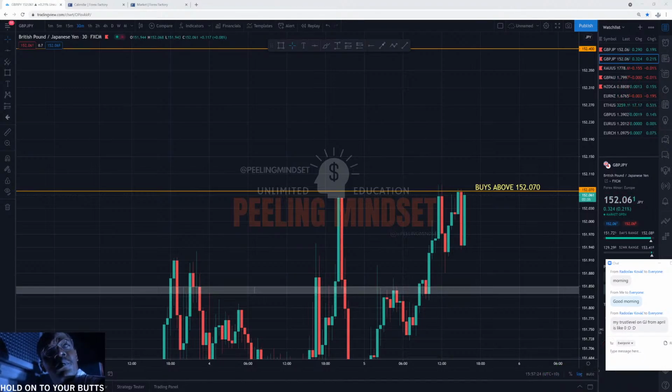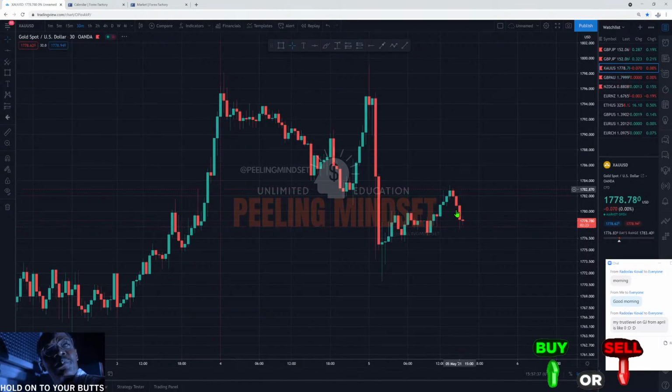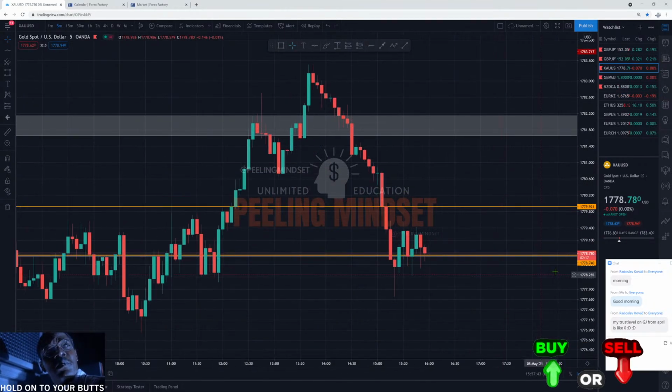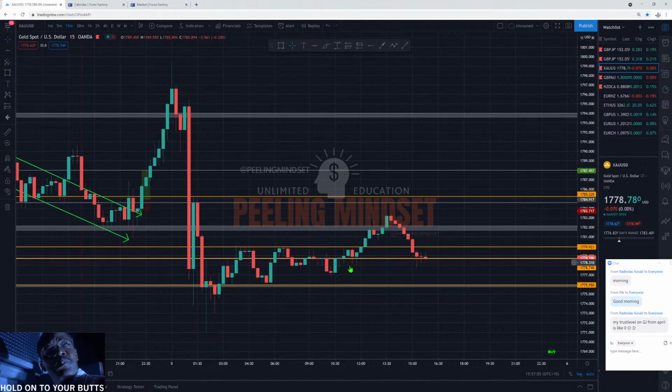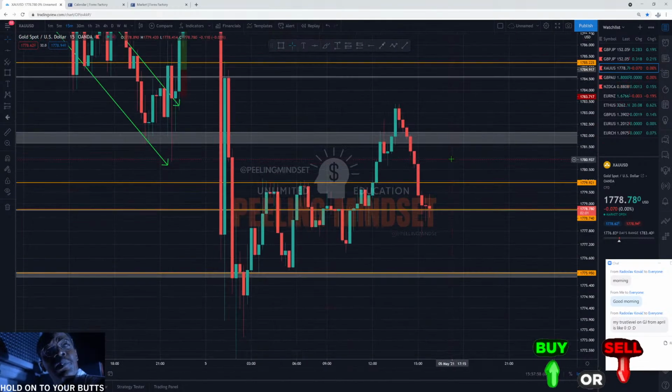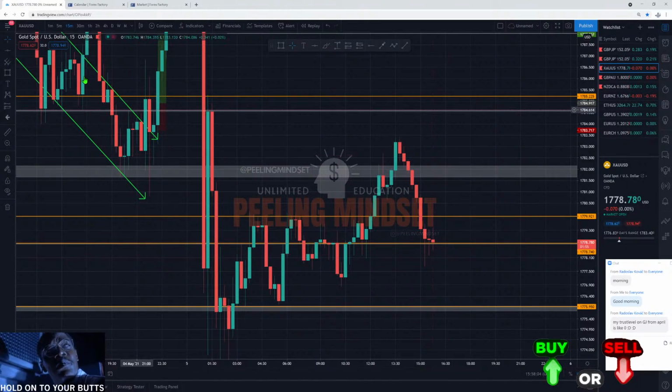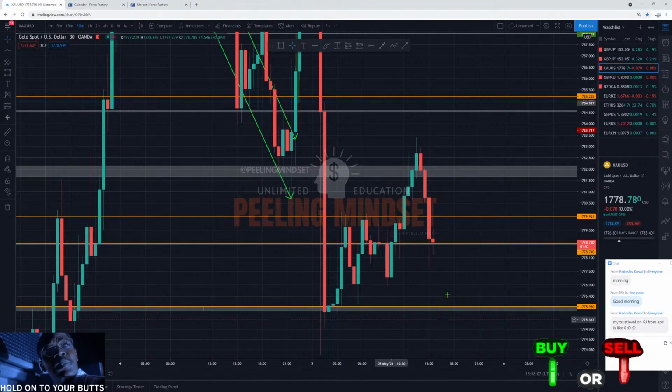So gold does have higher chances of moving down, but the structure in the smaller time frame looks ugly. So we're trying to avoid gold, but man, gold is heading down too. Once we break below 17.8, 740 level, if we close below, wow. So we are not in any sort of trade, just waiting for the price action to fall in our plan.